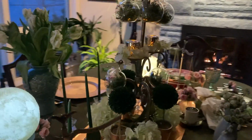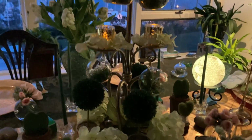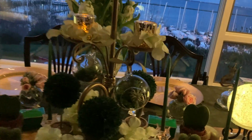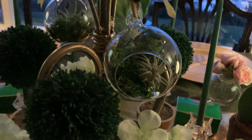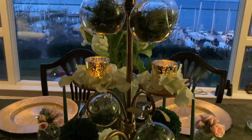And then for the centerpiece, I found this vintage item that needed some sprucing up, and Bill painted it a bronze gold. I got some hanging globes that I filled with moss and some air plants, and then lit them up with tea lights.